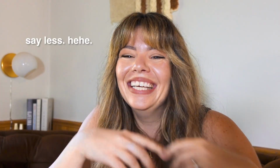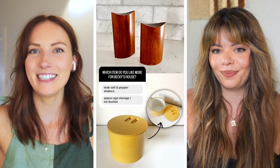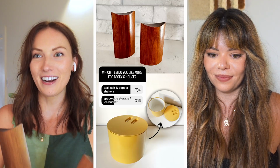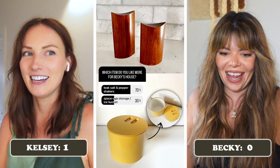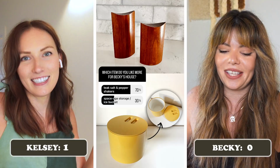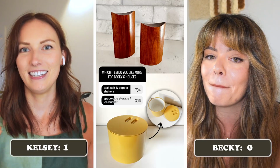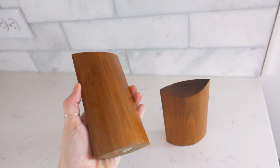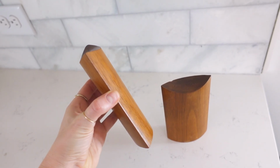Okay, I will. Okay, should we see what the audience said? Yes. So the audience chose, oh, salt and pepper shakers. Interesting. By quite a bit too, a 70-30 vote. Interesting. I think maybe they're just pretty unique. I'm feeling good now. I was like, Becky's so good at thrifting, she's gonna just take this home. I don't know, it feels weird to lose my own home category, but you know what? It's fine, those are beautiful.